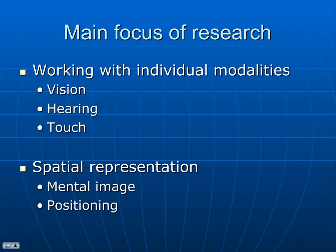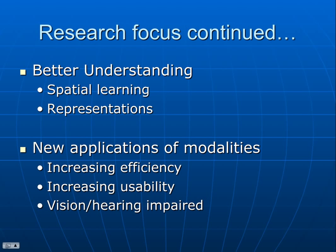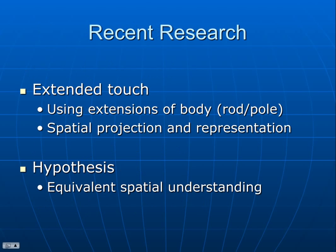The main focus of my research deals with individual modalities such as vision, hearing, and touch. The research itself deals with the spatial representations of our surroundings that we build through these senses. The purpose of my research is to better understand spatial learning and the representations we build from different sensory modalities. I plan to find new ways to apply information from these modalities to be used in current and future interfaces for the average user as well as vision or hearing impaired users.